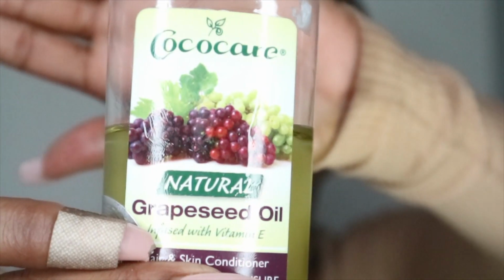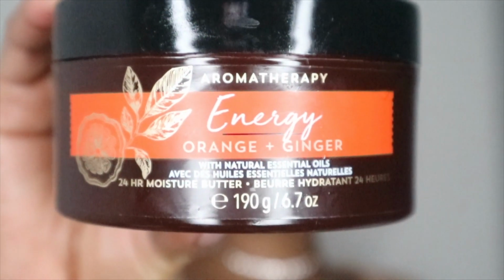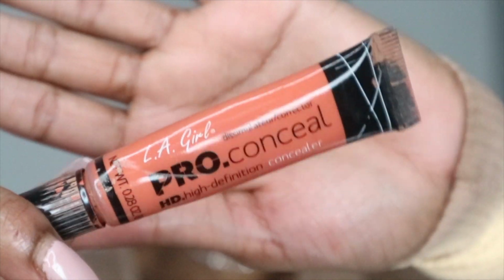So without further ado, let's get into this makeup tutorial. Okay guys, so first off, I'm gonna use the Cocoa Bear grapeseed oil. I got it at the hair store. You can get this at your local beauty supply store. Then I'm gonna go in with this aromatherapy moisturizer that I got for Christmas. And before I go in with my corrector, I'm just gonna go in with this NYX primer, prime my face.